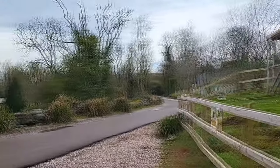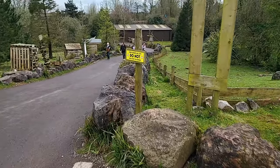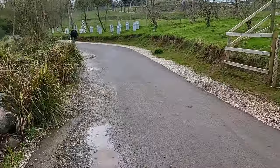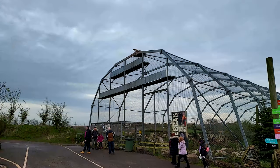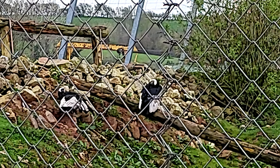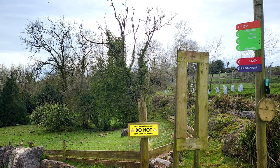Right, so what have we got here? We want to go, is it this way? No, it's near the tigers where we want, because we didn't get the tigers the other day when we came. So, I shall be back in a moment. Just let me grab a couple of pictures here. Now, I'm on my way down.